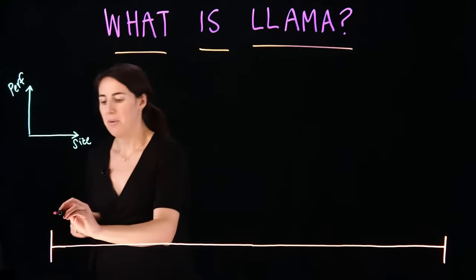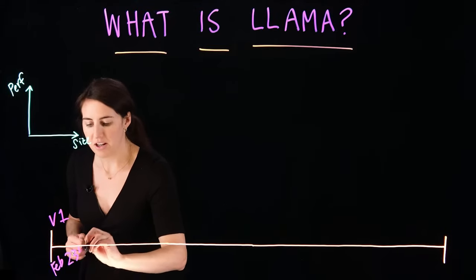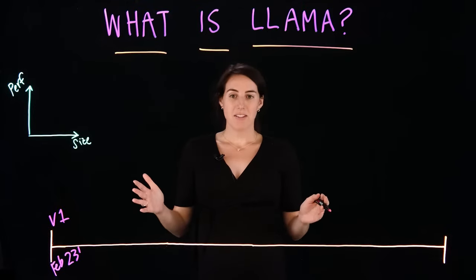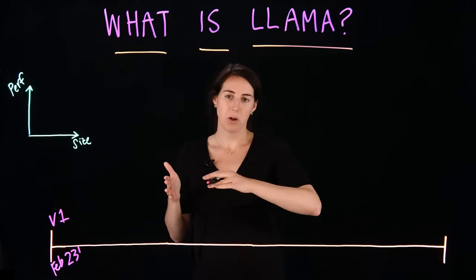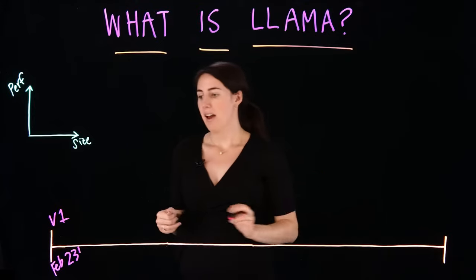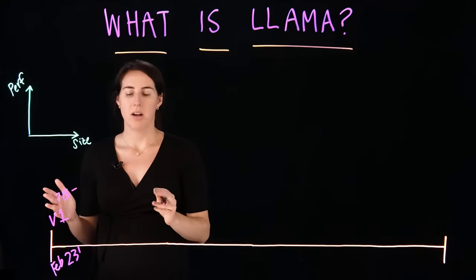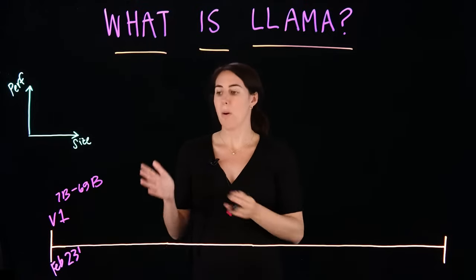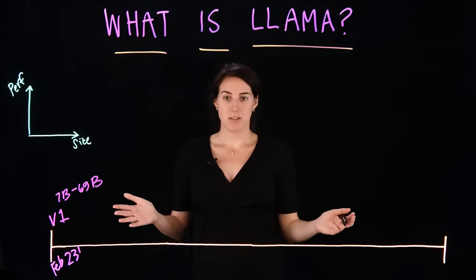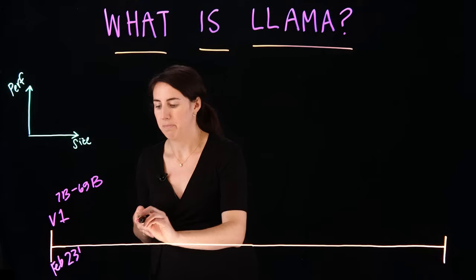All right, now let's talk about the history of Llama. So the first version of Llama came out in February of 2023. And what Llama does is it's trained on words and sequences of words, and it takes the previous word and tries to predict what the next word is. The first version of Llama ranged from a 7 billion parameter model up to a 65 billion parameter model. So much smaller than other models that were released on the market at that time. And really the first of its kind for the small model market.